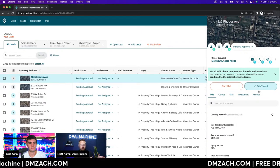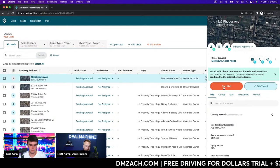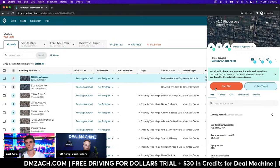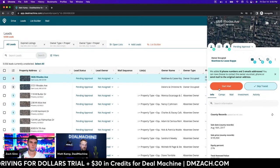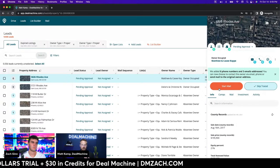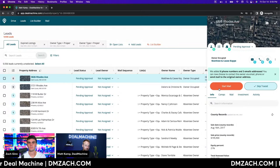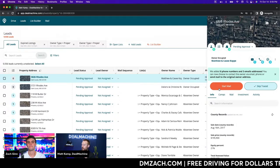Combine that with your long-term outreach, where on this side, you've got the start mail button. And with start mail, the goal is to stay top of mind with owners. You've reached out to them. Maybe you left a voicemail, you texted them. Maybe you've reverse drove for dollars and left a sticky note on their door or a door hanger, maybe even knocked on the door. Whatever you did, hit start mail.